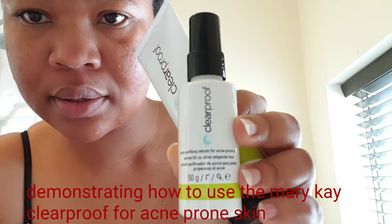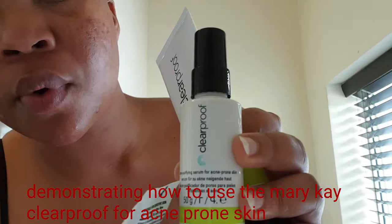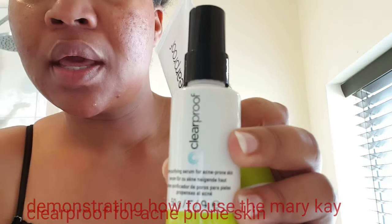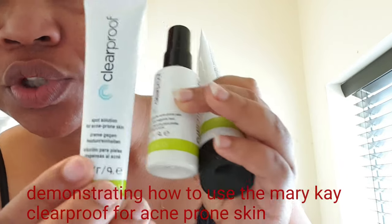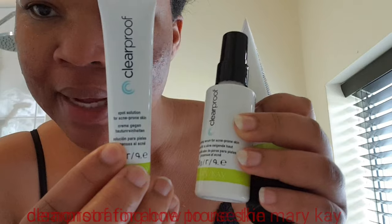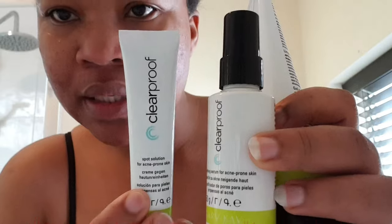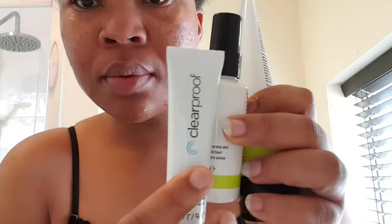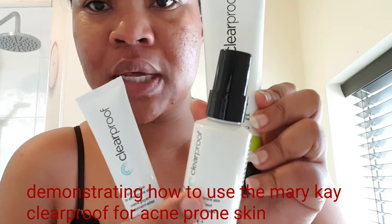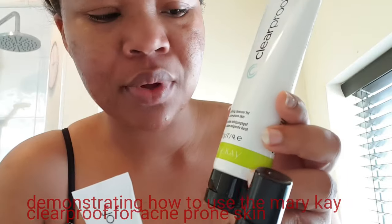Sorry, I want this to stand. You can see me. Yeah, so the pore purifying serum. And then we have the spot solution. This actually does the magic, because anywhere you have a pimple come up, you can put this on. But first you have to cleanse your face with that. And we have the charcoal mask and the moisturizing oil as well.